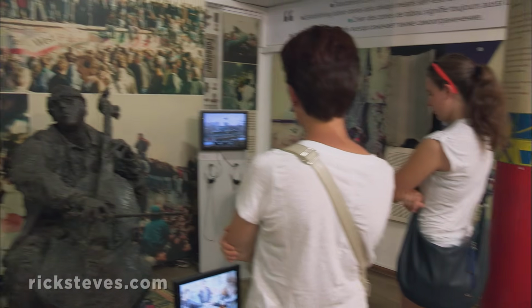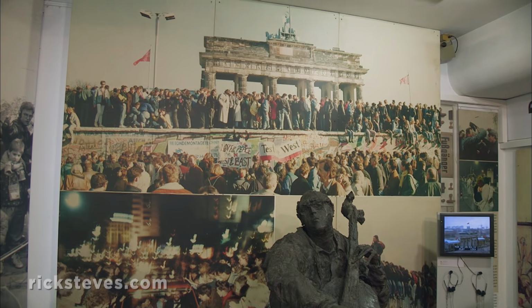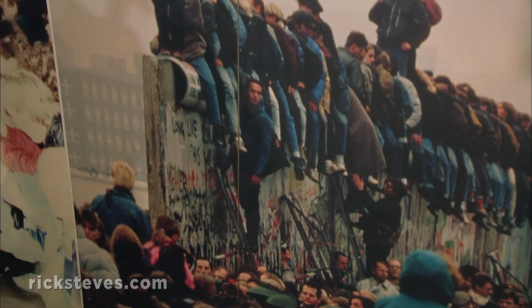And the last room celebrates the happy ending, the euphoric days in 1989 when people power literally tore down the wall.